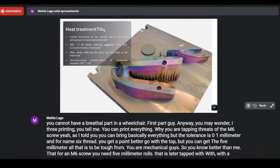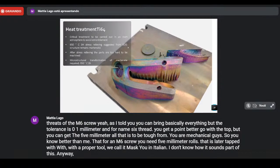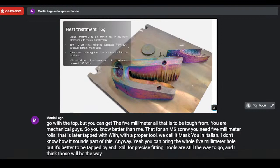a proper tool. We call it maschio in Italian. I don't know how it sounds in Portuguese. Anyway, yeah, you can print the 5 millimeter hole, but it's better to have it tapped by hand. Still, for precise fitting, tools are still the way to go. And I think tools will be the way to go for still many years.